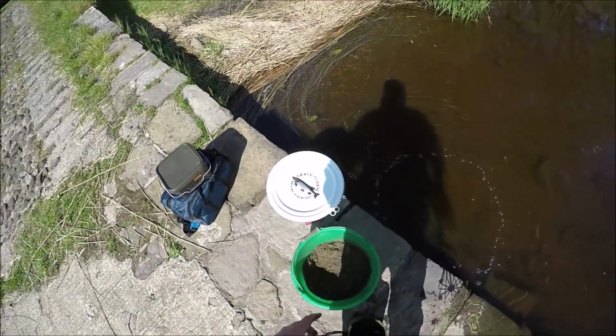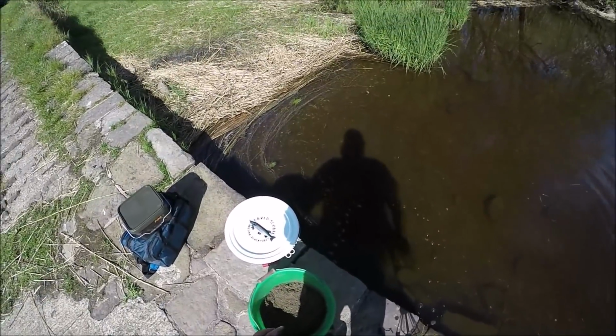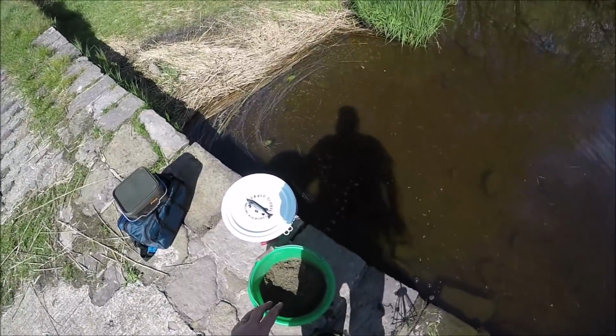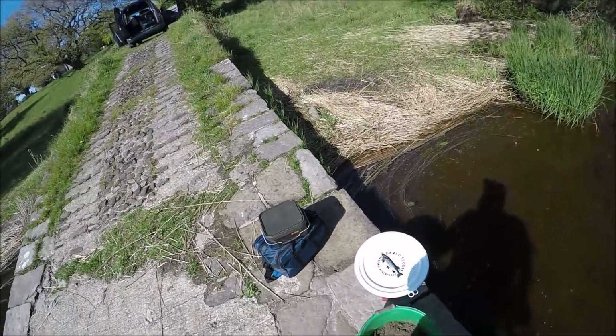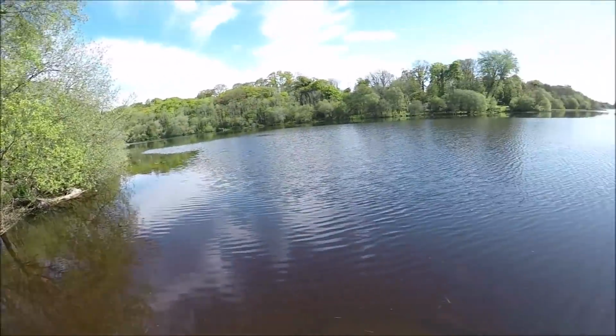So that'll dry out. This is why you have the spray bottle. So that's now ready. I'll let that sit for at least half an hour, and that gives me time to unload the van, get the seat box positioned, and then get fishing.